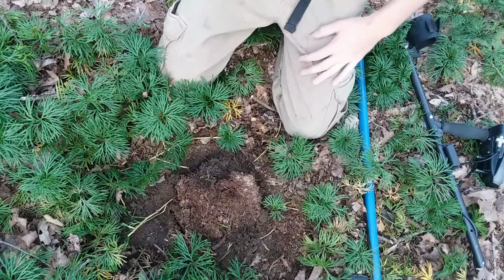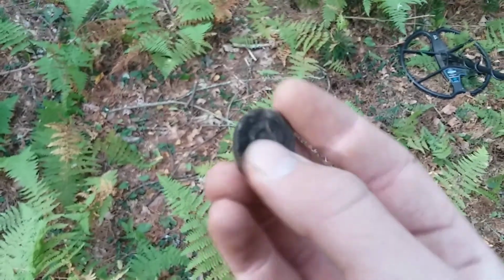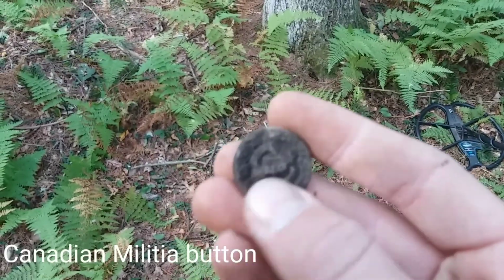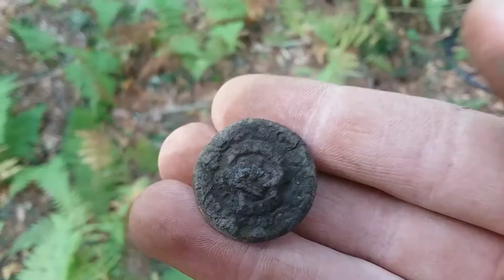Got my culture aluminum bazinga of the day. Well, we got Rick with his culture of the day. We think it could be a state militia button of some sort, but I don't know. I've never seen anything like it. Sweet, man. All right. Good find. Yeah, thanks. Let's keep going.